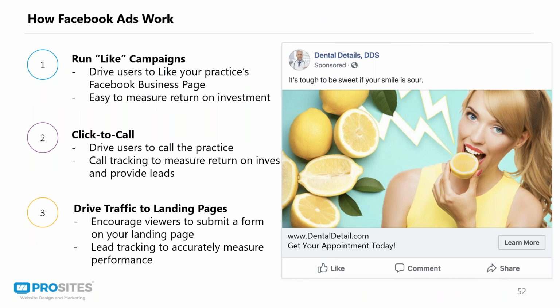Now, Facebook ads work with a couple of different things you can do. You can run a like campaign, so you can have people come to your practice website or come and like you. Click that little like thumbs up. You can have a click to call. So if somebody sees your ad and clicks, they can actually call you directly from there. And this is really good too. When people are using social media, a lot of times they're doing it on their phone. And then you can drive traffic to a page. So if you have a page on your website that talks about a certain service you're trying to promote, you can go to your page, learn more about that service, have them submit a form to request a visit there.